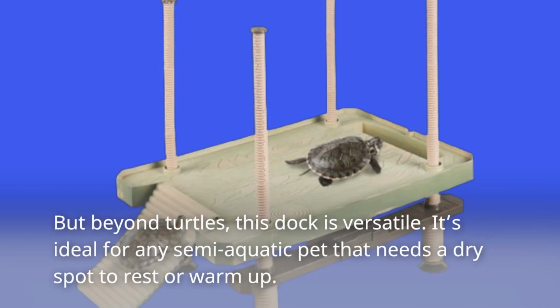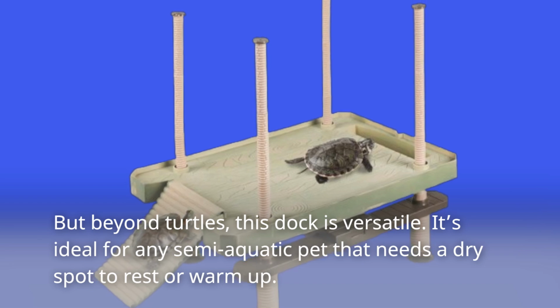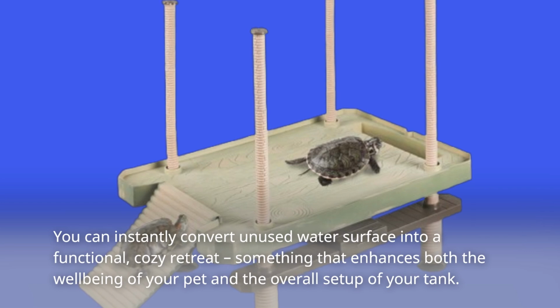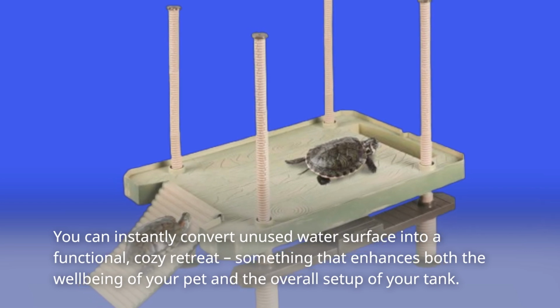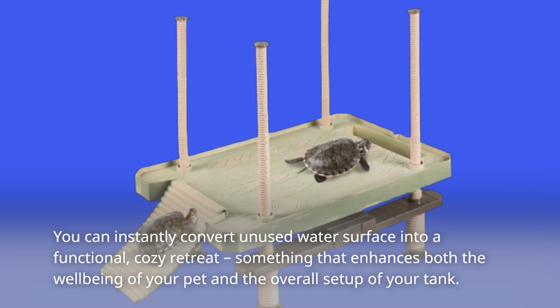But beyond turtles, this dock is versatile. It's ideal for any semi-aquatic pet that needs a dry spot to rest or warm up. You can instantly convert unused water surface into a functional, cozy retreat, something that enhances both the well-being of your pet and the overall setup of your tank.